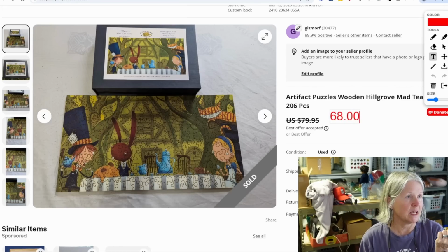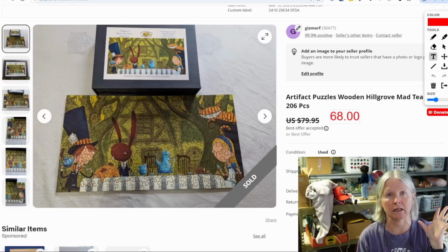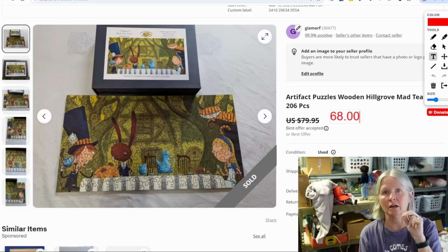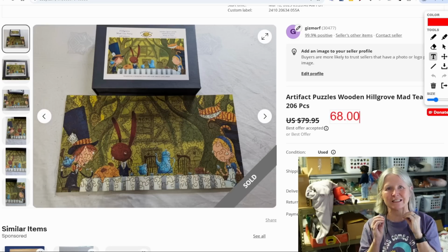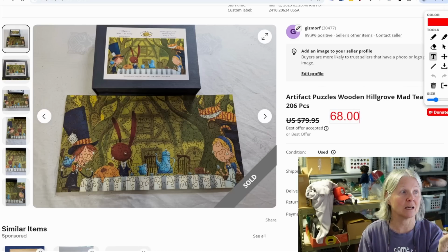All right, picked this up at an estate sale when we picked up those other Liberty wooden puzzles. This one was wooden also, but it's by a different brand called Artifacts Puzzles. Wooden also, but just not even close to the quality of the Liberty puzzles. When you look at this puzzle, you can actually see the seams of the individual pieces, where with the Liberty, not really. It was that specific, that detailed. But not bad. This puzzle sold for $68.